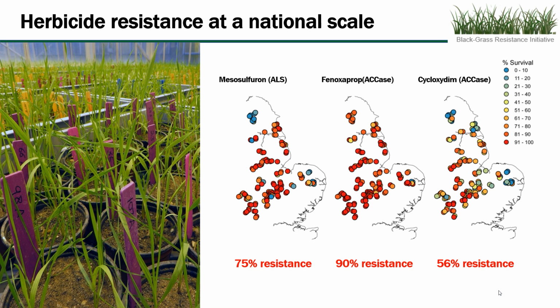Basically, we looked at levels of resistance to these 3 active ingredients. So 2 ACCases, group 1 herbicides, 1 ALS, group 2, the mesosulfuron. Cutting a long story short, we did dose response experiments for all of these herbicides, for all of the populations. But what I'm showing you here is just, at a national level, the level of resistance to these 3 active ingredients in blackgrass populations.